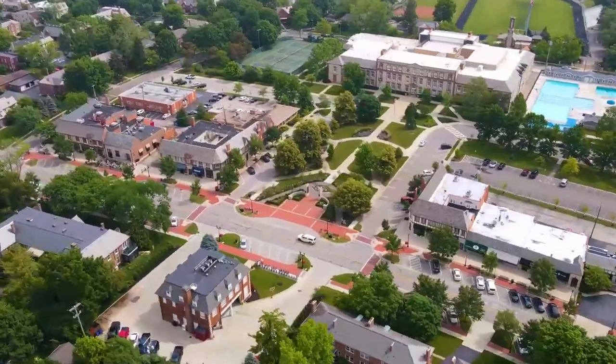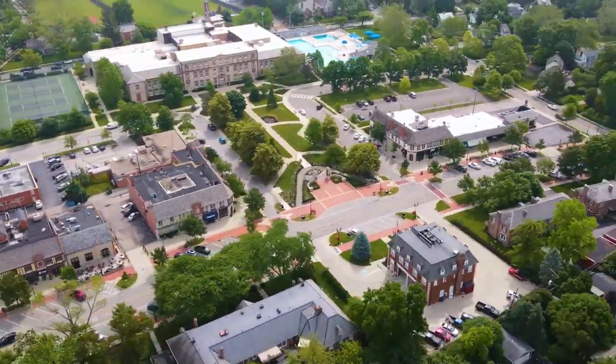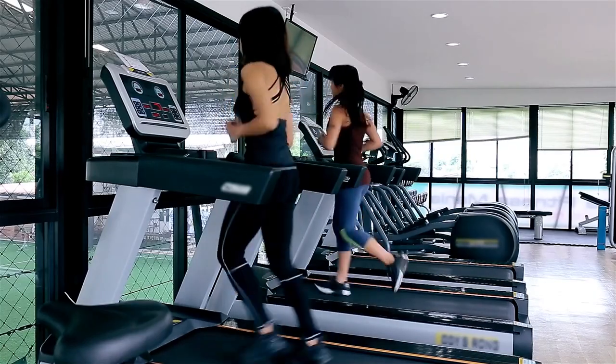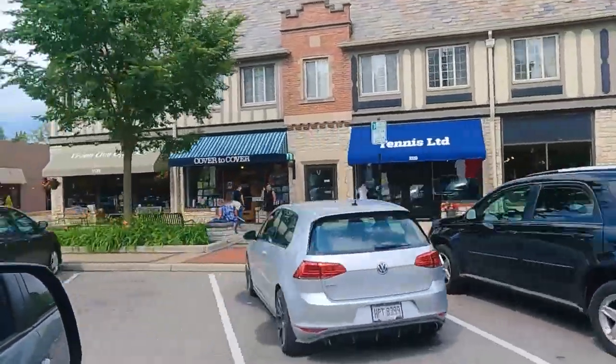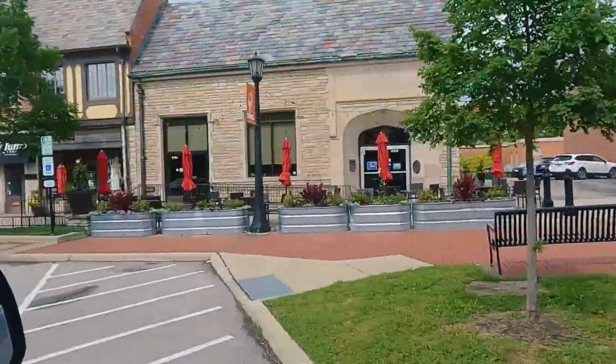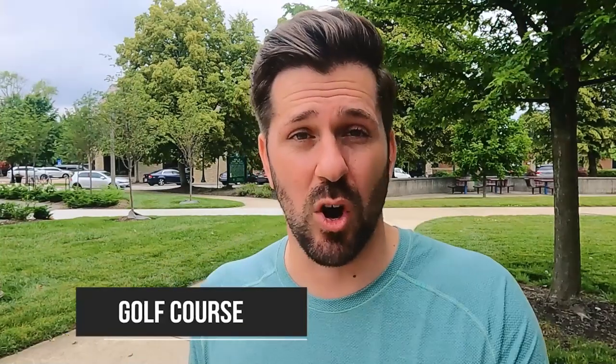It also has a really quaint downtown area. As you can see, there are cool coffee shops, restaurants, there's a gym. This definitely is that true neighborhood vibe that you're going to get while still living really close to the city. Another thing that is known in UA is its golf courses.